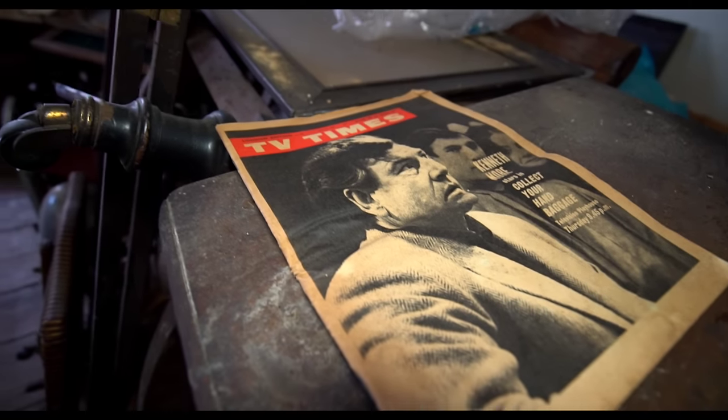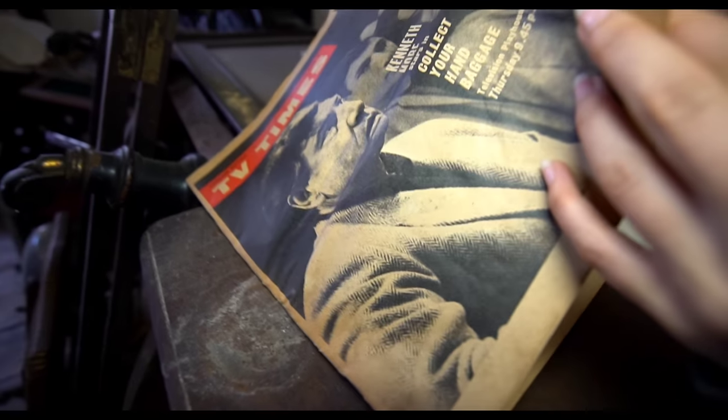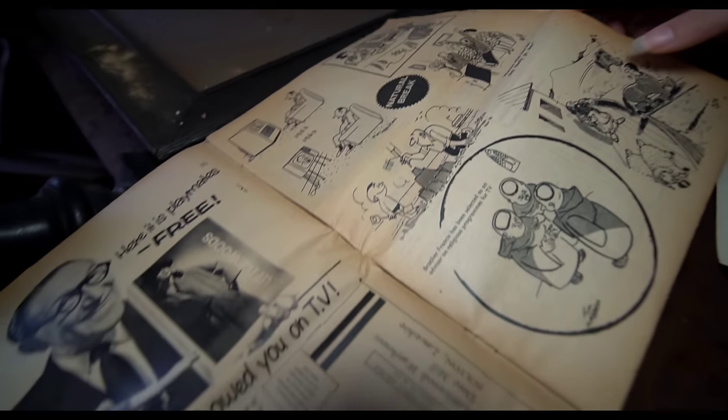Yeah. London edition, TV Times, 1963. Look at the old illustrations. This is so cool.